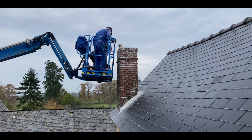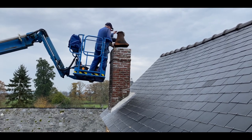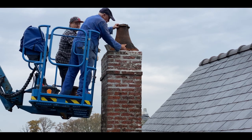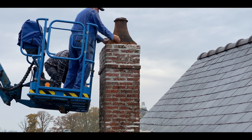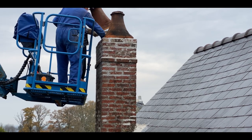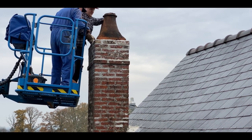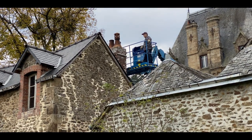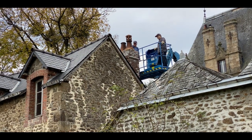All right, go on, lift them on then. Oh, it looks nice, doesn't it? Perfect. Oh, that looks nice. Absolutely beautiful. All we need now is some smoke coming out the top. Yeah. Oh yeah, there'll be some smoke coming out soon, just before Christmas.